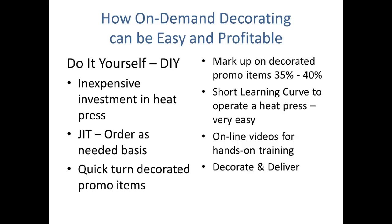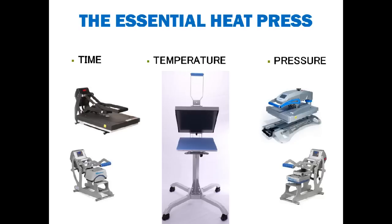With the heat press, again, there's a very short learning curve to operate a heat press, and we have online videos and hands-on training, so you can easily start decorating and delivering tomorrow. Here's just an overview of some of the heat presses that are available and items that are very important. Time, temperature, and pressure. They must all be very accurate because your application is important and will ensure the greatest durability of the heat applied application of either your full color digital or your 1 or 2 color prints.